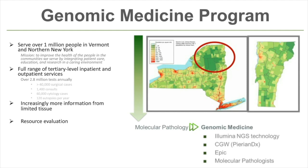We all recognize in this space that increasingly more information is requested from limited tissue. At the time of starting and visualizing this program in 2013, we performed a comprehensive resource evaluation and did extensive business planning. We effectively skipped over classic molecular diagnostics in favor of taking our resources and investing in next-generation sequencing technology to be the backbone for the genomic medicine laboratory.